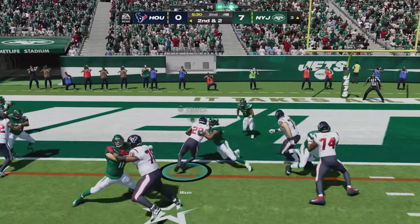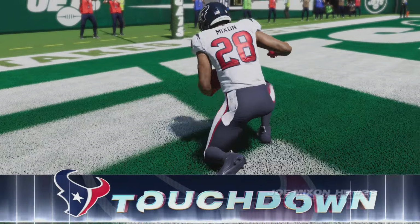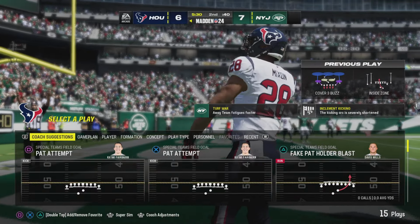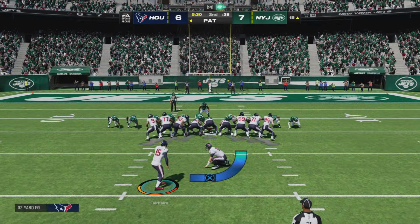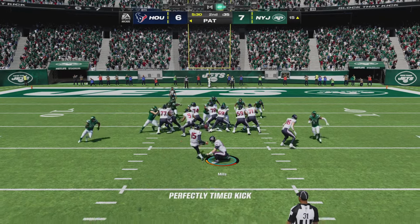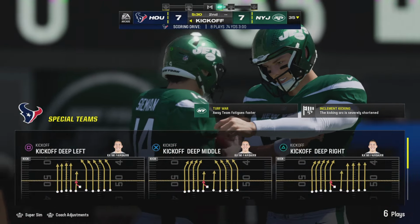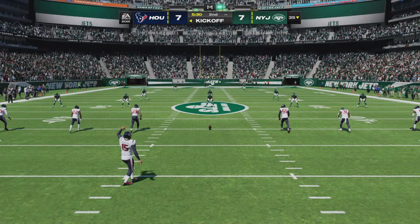Out of the shotgun, they run with Mixon. And he's in for the score. Touchdown, Texans. Joe Mixon, a 3-yard touchdown run. And the Texans are an extra point away from evening this one up. Fairbairn good with the extra point, and we are tied at 7.